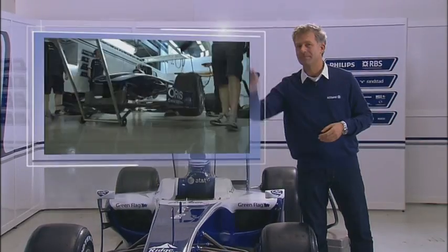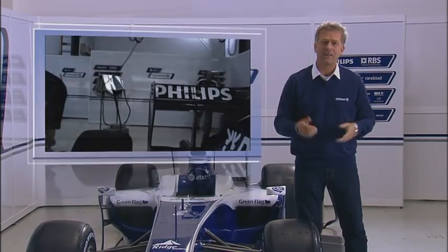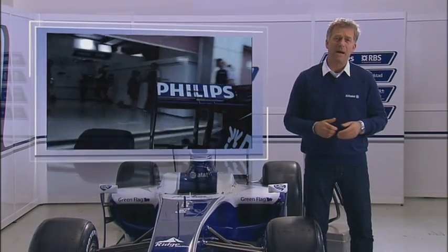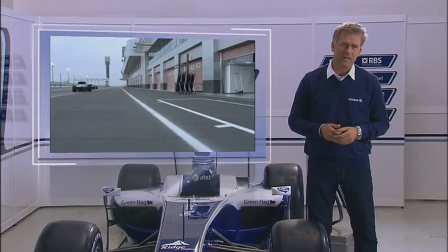After 1 year of absence, Montreal is back in the Formula One calendar. Welcome to the Canadian Grand Prix. Many fantastic races were on this track. In 2007, we were reminded that we cannot afford to be complacent about safety.